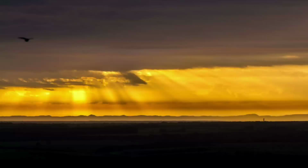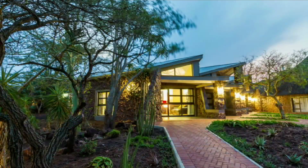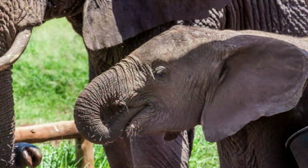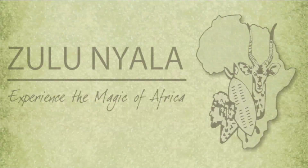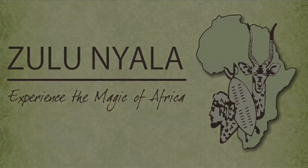In life, we all need time out from our daily routines to travel and explore, to experience new things, and most importantly, get back in touch with our inner magic. There's no better place to do that than Zulu Nyala. Come to Zulu Nyala and experience the magic of Africa.